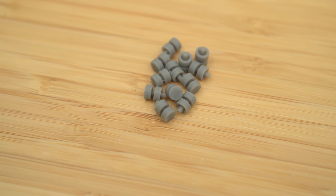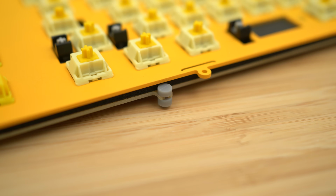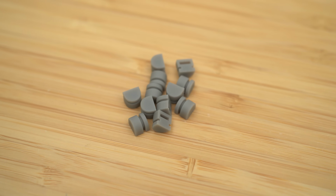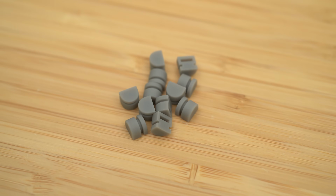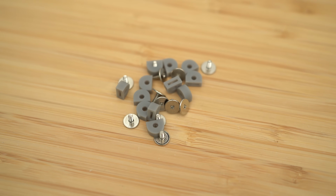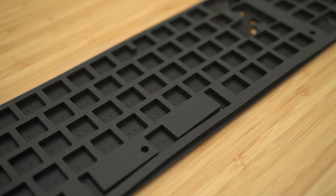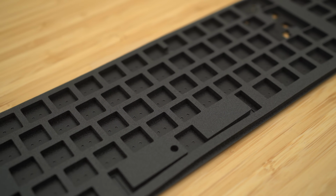So if you take a look here, you can use these little silicone gasket dumbbells for the PCB gasket mount. They just plug into the tabs like this right here. Or you can go to a more traditional method and do the plate mounted gasket. Or you can truly go OG style and go top mounting as well. We're going to explore all three of these mount options later. Finally, the foam. Yes, this definitely has it, and yes, it's as big as everything else in this keyboard.